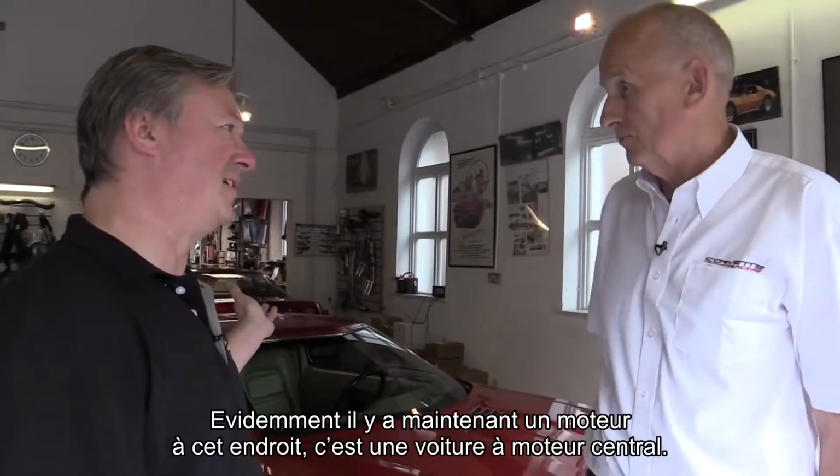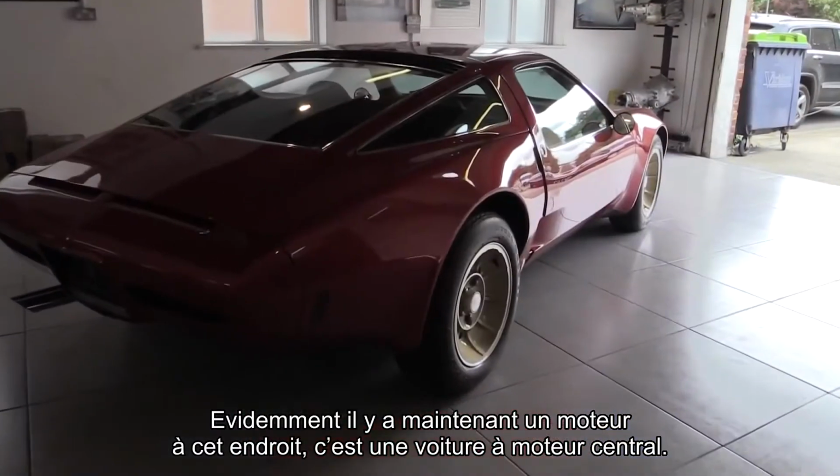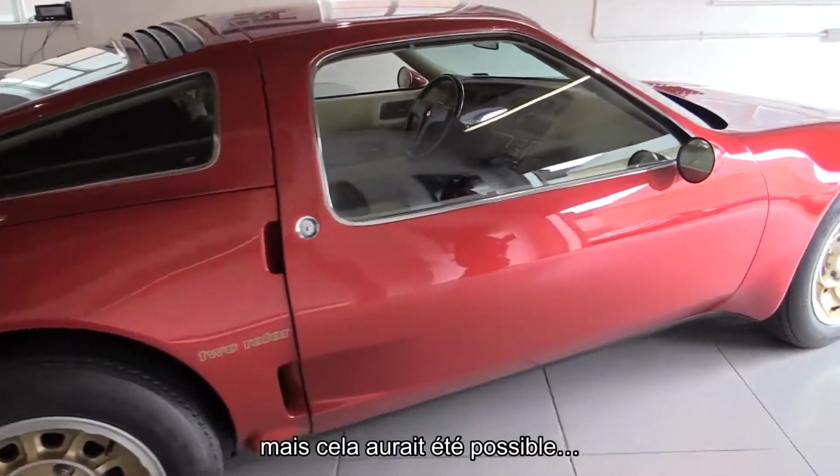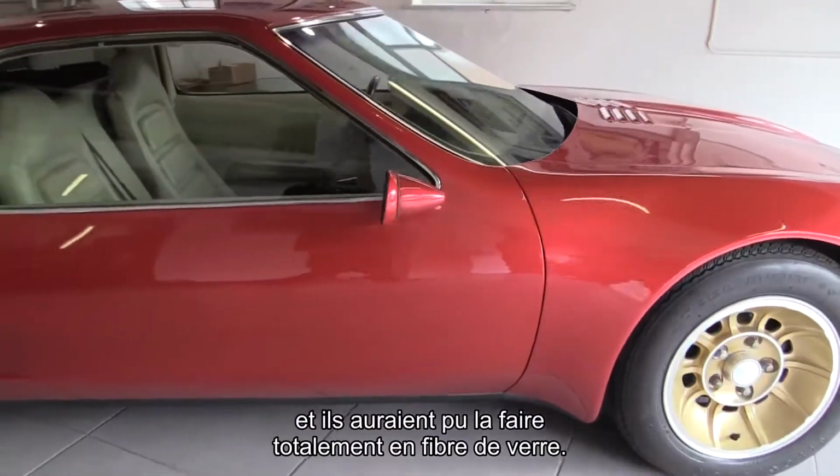Of course, you've got an engine where that is now, haven't you? Well, this is a mid-engine. Yeah. It's got virtually no accommodation underneath the bonnet, but that would have been workable, and they could have done the whole thing in fiberglass.